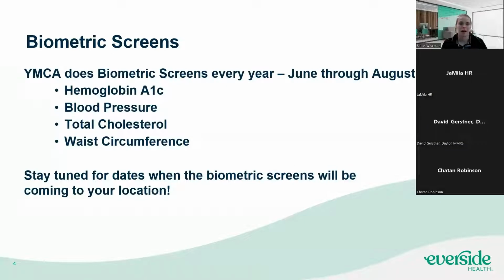So YMCA does our biometric screens every year. This year it was June through August. There is going to be another opportunity for the biometric screens at the Health and Safety Fair on September 16th. So it's not too late to get your biometric screen if you haven't already. If you have any questions on that, please reach out to me.